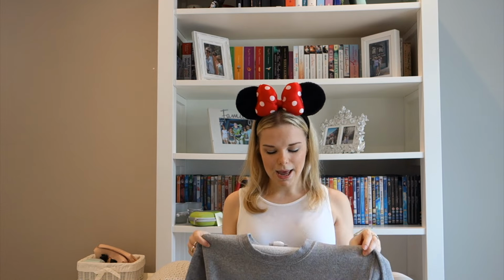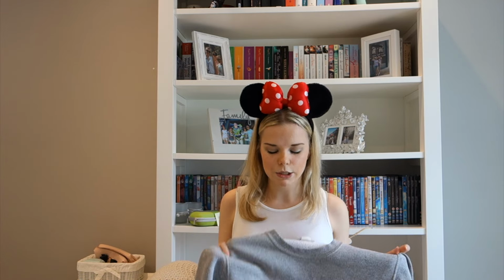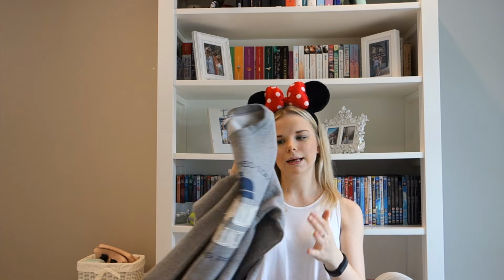It's quite simplistic for Disney. I'm not one for liking a lot of stuff on the front or any writing, but this one I particularly did like, and it's quite a big baggy one, even though this is a small. So if you do like the tighter fitted hoodies, I'd go for a size smaller than you normally would, because this is actually quite large on me. But as I say, I do like baggy hoodies, and so this was kind of perfect for me. So I really liked that.